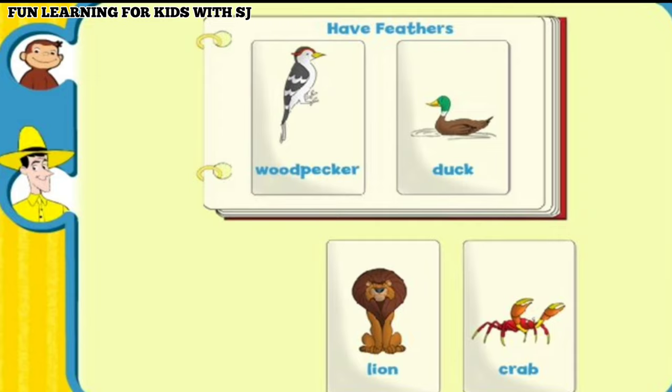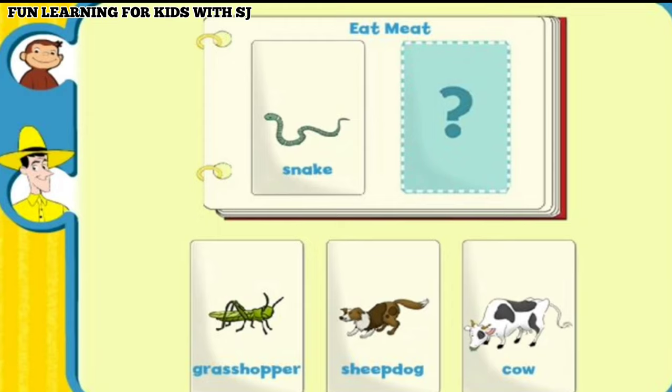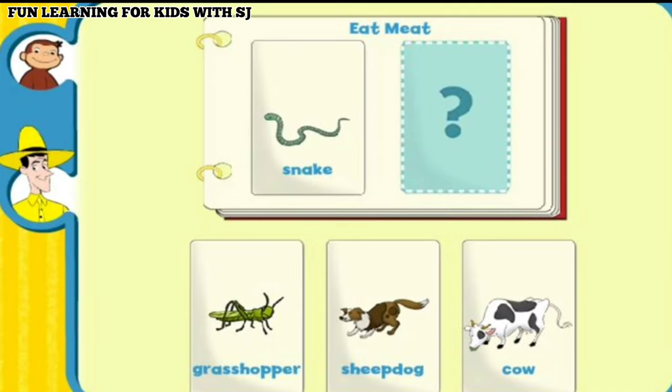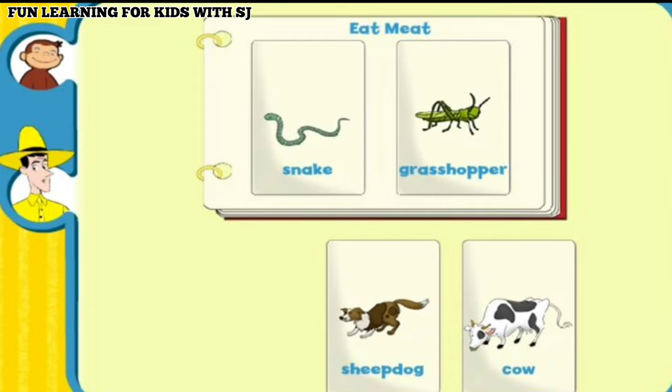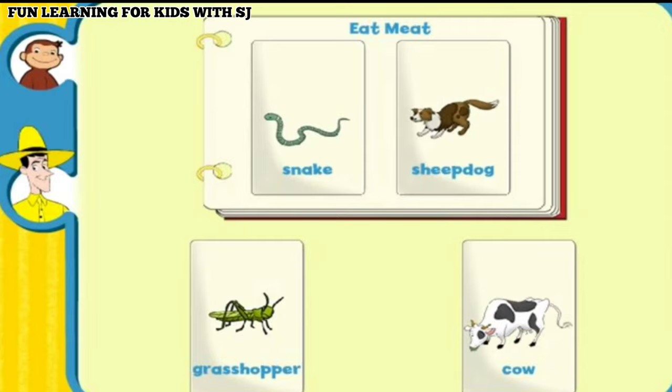Which of these animals also eats meat? George has a snake. A cow. Uh-oh, a cow doesn't eat meat. Go again. A grasshopper. Uh-oh, a grasshopper doesn't eat meat. Go again. A sheepdog. You got it. A snake and a sheepdog both eat meat.